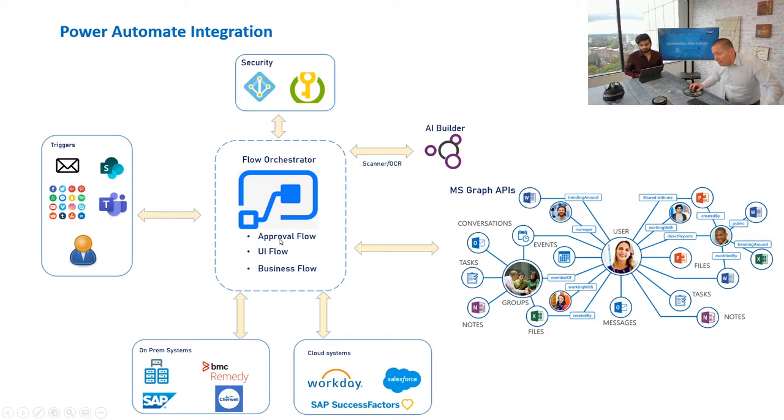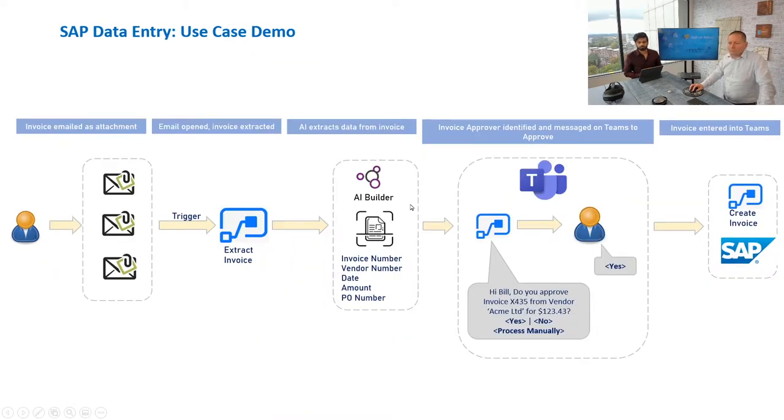Yeah. It's using Azure Flow Orchestrator, so Power Automate, in conjunction with AI Builder. AI Builder is something you can use across any of the Power Platform products, and it has its own templates basically. The one that we are using is for forms processing. Similarly, you have other templates as well for automated email replies and stuff.